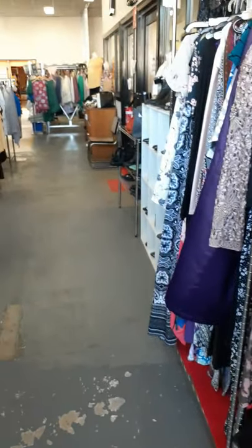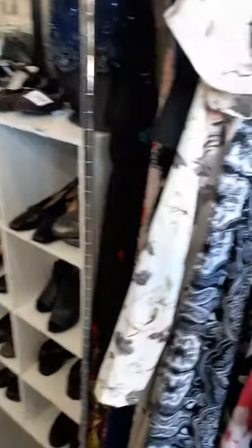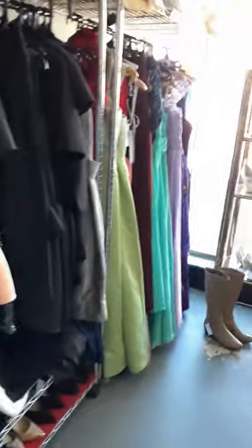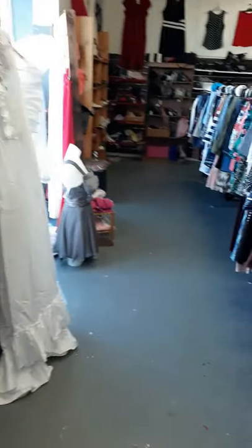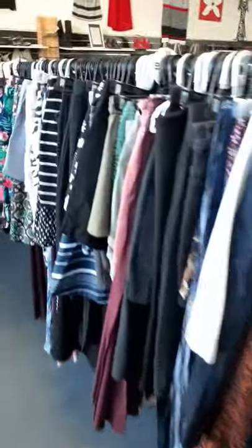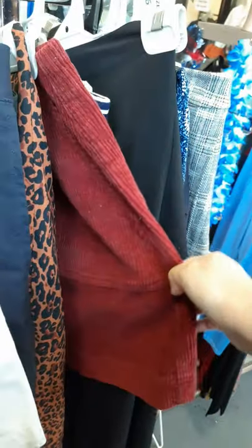Okay, I think we've run out of ideas here. Might leave it here for now. Just have a quick look in the dresses. Never really find anything. Okay, I'll leave it there. And I'm going to have a proper look at a few things. And I will see you again at the end with my haul. If I buy anything. Very cute little corduroy skirt. Okay.